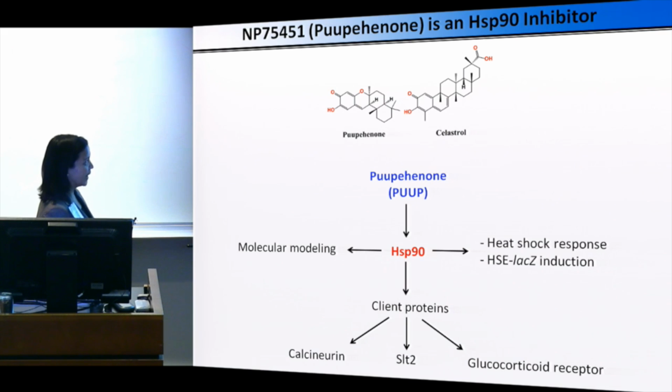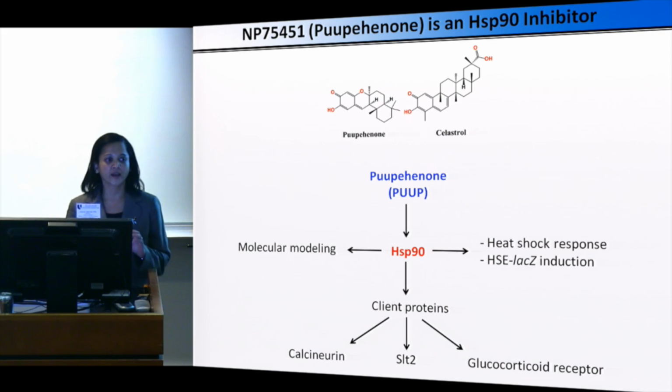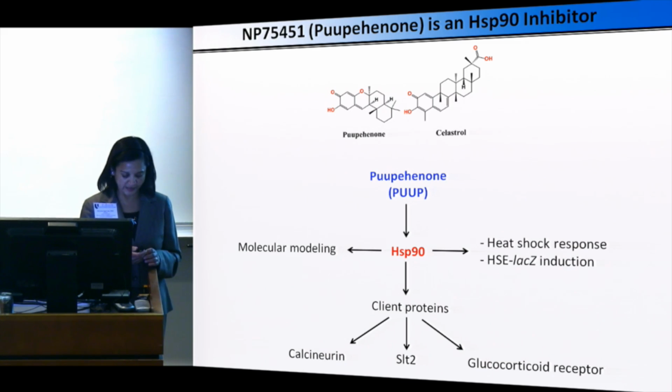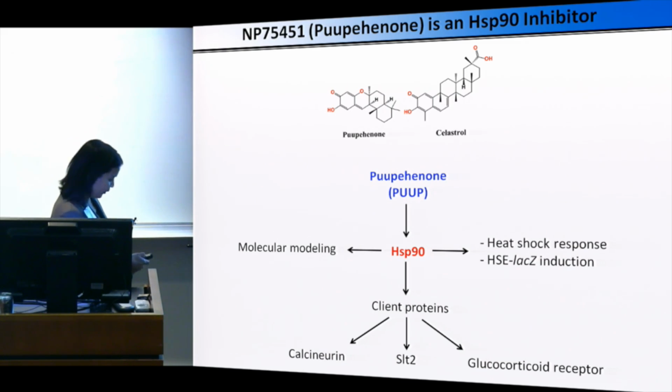We have done molecular modeling studies, and we actually do find that just like celastrol, bupropion interacts at the same amino acid residues that celastrol interacts with on HSP90. We have also looked at client proteins of HSP90. So we have looked at calcineurin, we have looked at SLT2 or MPK1, which is involved in the cell wall integrity pathway. And we've also looked at glucocorticoid receptor. All these are client proteins of HSP90, and our compound appears to inhibit their function.